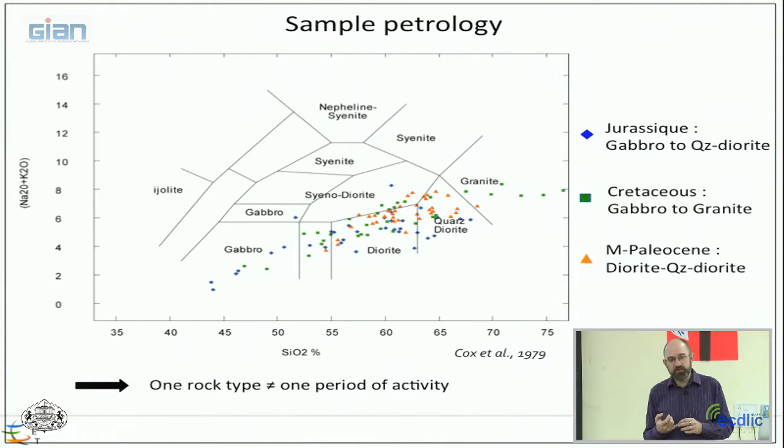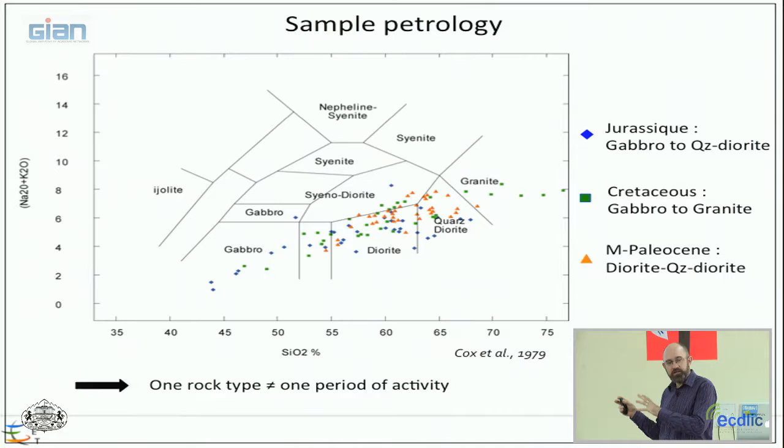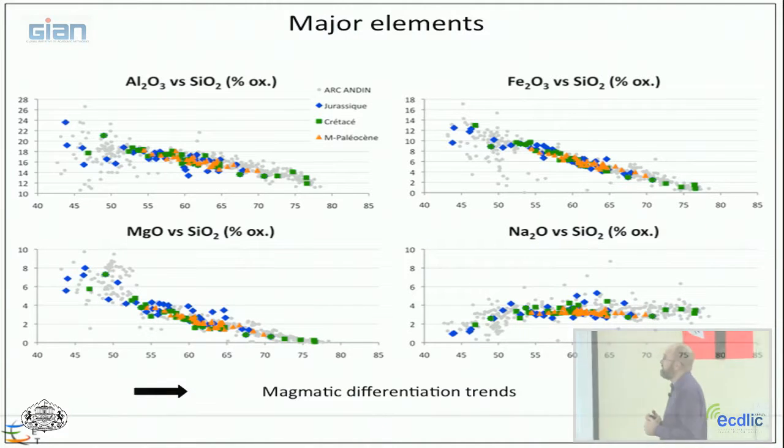So the first thing that you can notice is you have almost all the types, the different types of sample, in all the periods of activity. Of course, you will see that some are more granitic, especially here. Some are more mafic, especially in the Jurassic, but still you can find all the fractionation trend in all the different units. So on average, we can say Jurassic is more mafic, and Maastrichtian is more granitic. About the trend we can have with major elements.